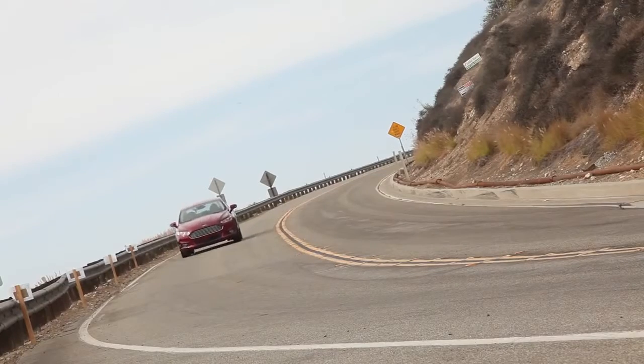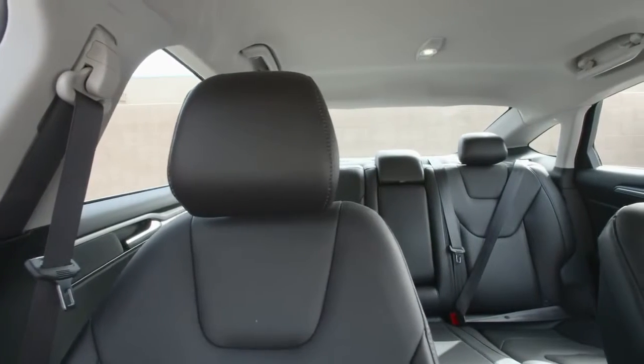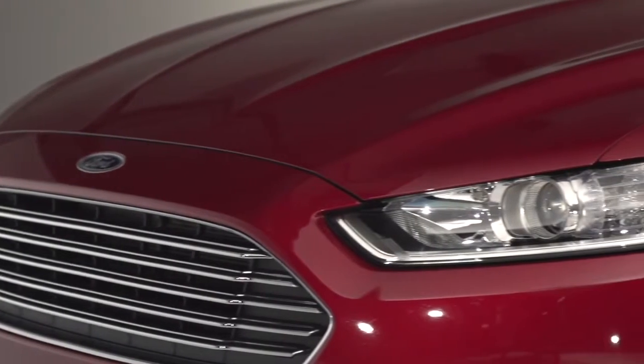The Titanium Edition comes with push-button start and a Sony stereo with 12 speakers. For a mid-level audio system, this one sounds very good, even if the only thing you ever play on it is that goddamn Scare Away the Dark on repeat.